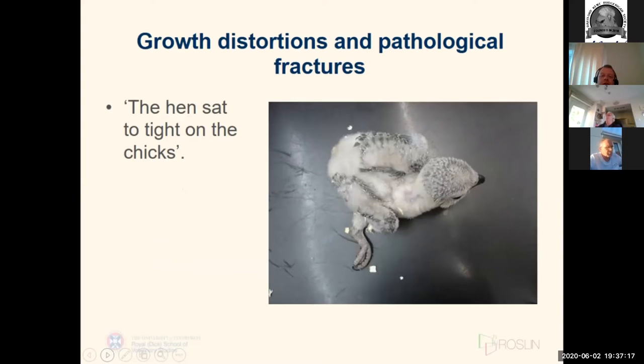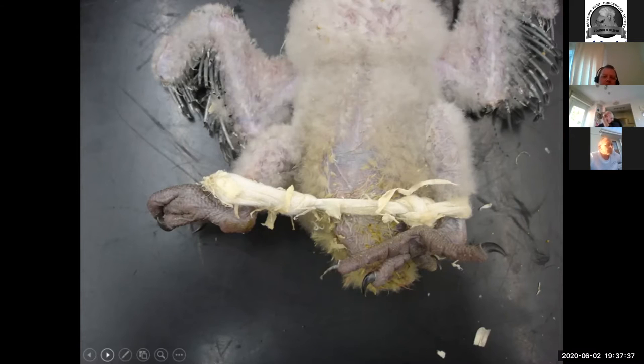And of course, you get a lot of these, and this is where the hen sat too tight on the chicks, and you're seeing a young grey parrot coming in here with multiple legs going in different directions, splay leg, if you want to call it that, in this age group. And of course, a lot of the breeders then will start trying to do silly things like stick the legs together with a pair of bands because that's going to solve their problem. And of course, the problem here isn't splay leg. It's not that the hen's sitting too tight on the chicks. This is bone deviation due to lack of calcium in these juveniles.